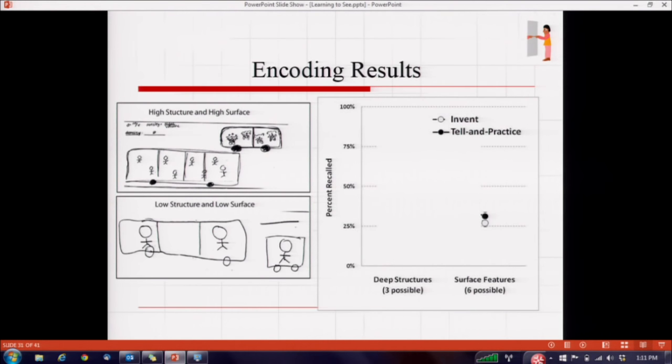So here's what it looks like. The percent of the little surface features, like the dotted lines, remember, are about the same for the two groups. The big difference shows up on who noticed ratio. About half the kids in the tell and practice noticed ratio, whereas 3/4 of the kids in the invent condition noticed it, right? So when I tell them how to do it, they just didn't see it. And that's the risk.